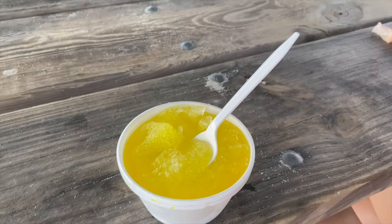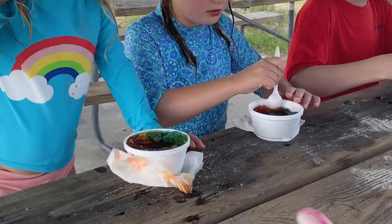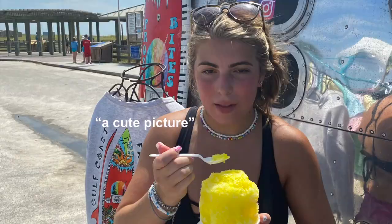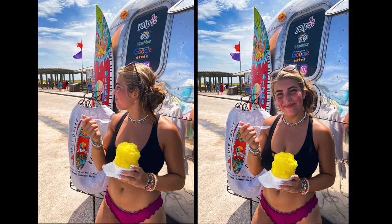What did you get? It was pink, yellow, and red, but now it's just red. And then they both got rainbow, and it looks horrible now. I really wish I would have taken a video when they looked pretty, but I forgot. I did take a cute picture, though. Let's go surfing now. Everybody's learning how.